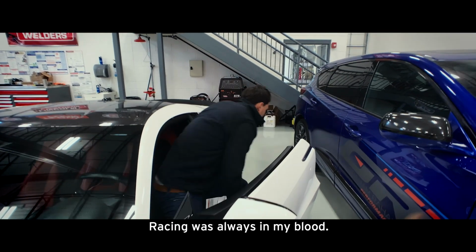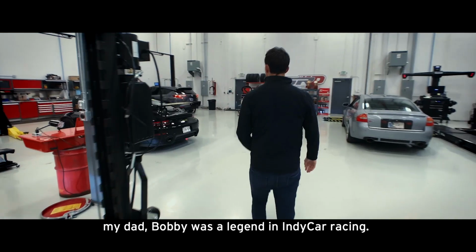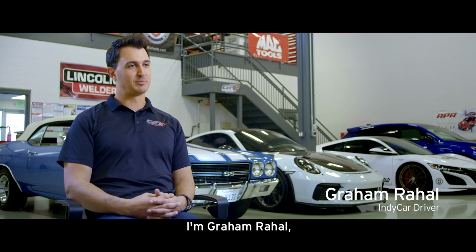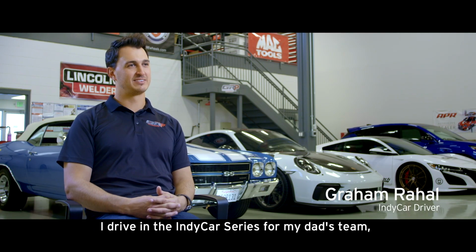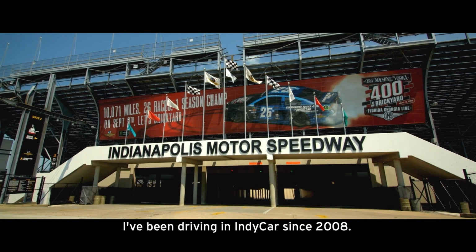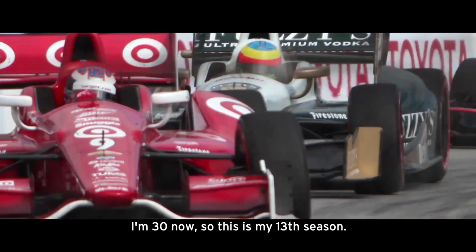Racing was always in my blood. You know, when I was a little kid, my dad, Bobby, was a legend in IndyCar racing. I'm Graham Rahal. I drive in the IndyCar series for my dad's team, Rahal Letterman Lanigan Racing. I've been driving an IndyCar since 2008. I'm 30 now, so this is my 13th season.